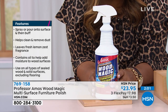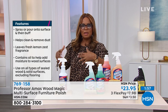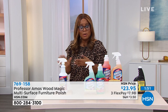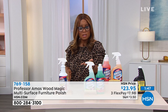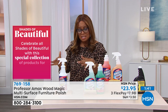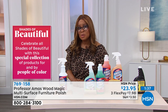Soon, I know it's not cold now, but soon it will be. And when we turn on the heat, it really kind of saps all the moisture out of the air, and you really have to condition and really moisturize all of the wood furnishings in your home. This is a great price at $23.95, and it's under $8. And it also is gonna clean and help with the dust on all of your wood surfaces, and it polishes it to make it look really beautiful.